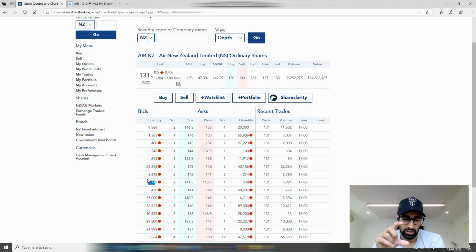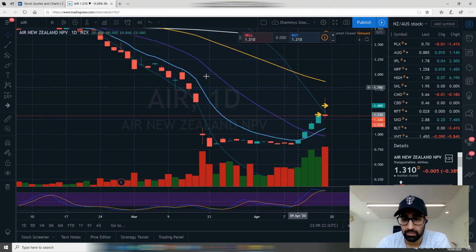So the losses will be bigger too, but your losses will be minimal. So your wins will be bigger. It's all about risk reward ratio. So you want to ideally have like a 4-to-1 risk reward ratio. So I'll take you through my example here.